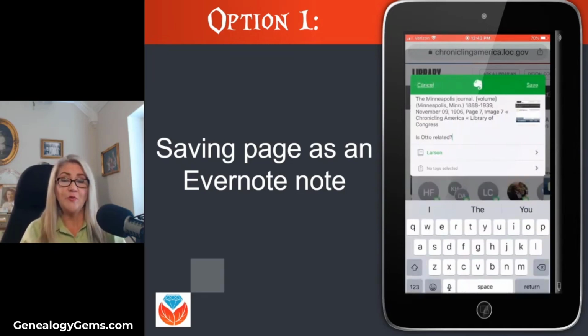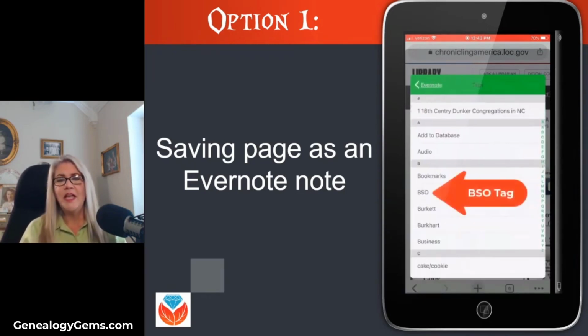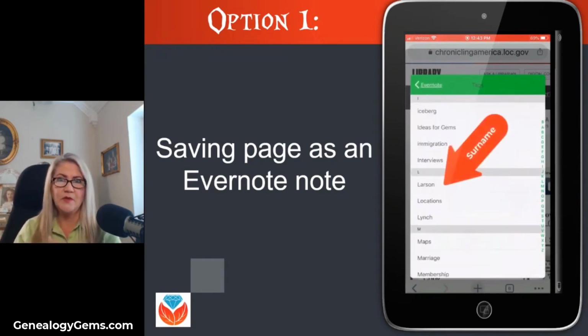I actually have a notebook. You don't have to use notebooks in Evernote, but you can. I'm going to go, more importantly, and tag it. So tag it as BSO. I like to also tag it with the surname that I'm involved with here. So I'll tag it Larson.